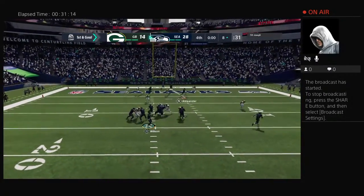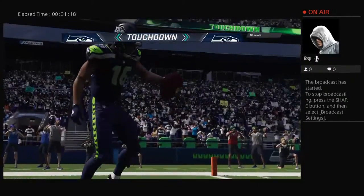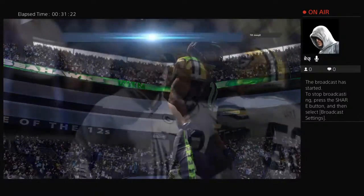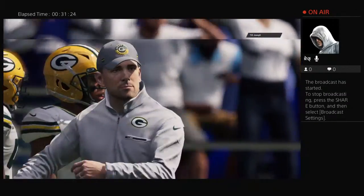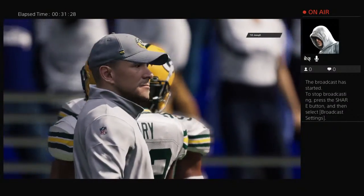Wilson wants to throw it. And this will be caught. Well, forget taking the knee. Some late gamesmanship here as they throw for a late touchdown. So the victory here for Seattle, and they were really helped by their defense, forcing 3 turnovers.